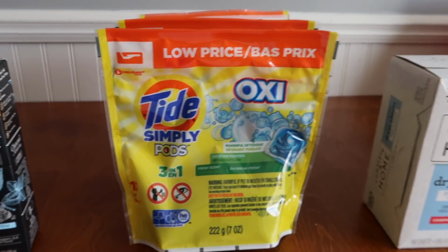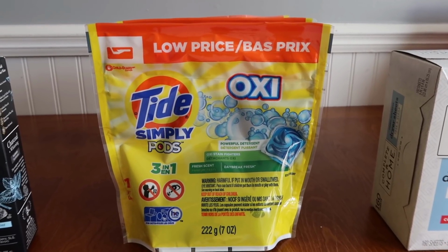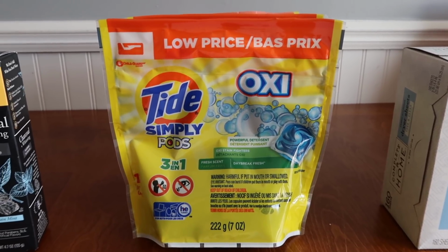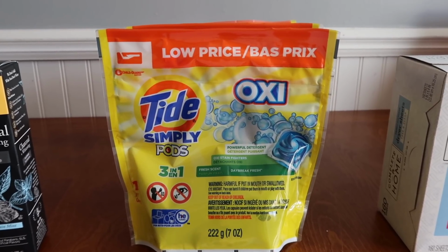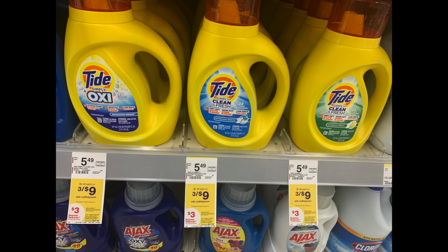So the next deal was with these little Tide Simply pods. They are 3 for $9. I threw in one 50-cent coupon from a recent insert and then $5 of Walgreens cash. I had to pay $3.50 out of pocket. And then, of course, my register reward didn't print, but the manager just gave me $3 of Walgreens cash. So not the worst deal, but just a little something to get these little pods.